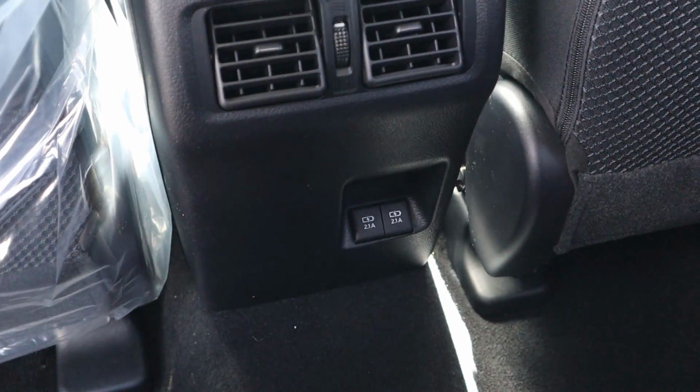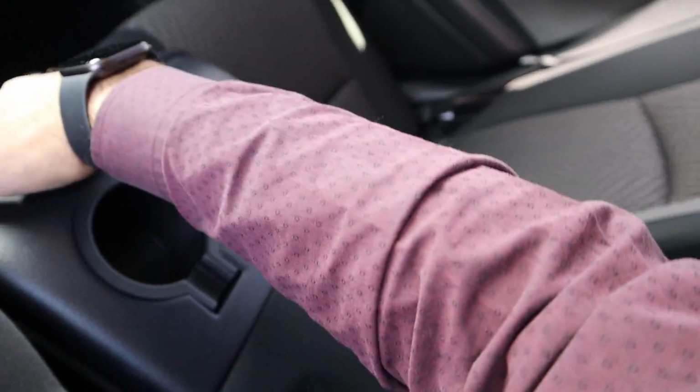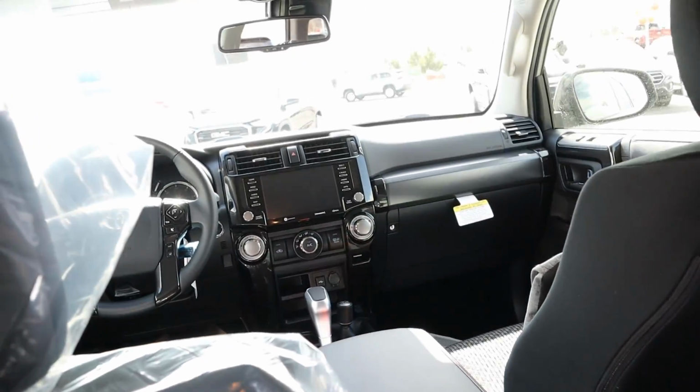Then you guys can see here with the vents, and then we've got the USBs down below that, and we have our armrest cup holder thingy. Let's head to the front.